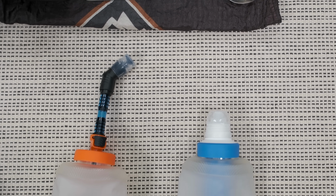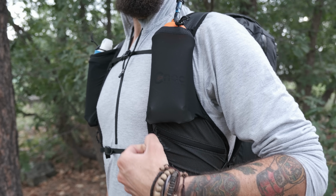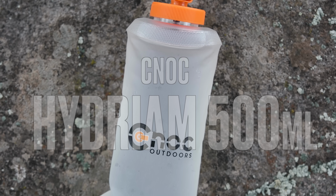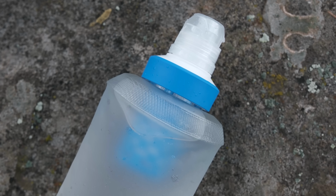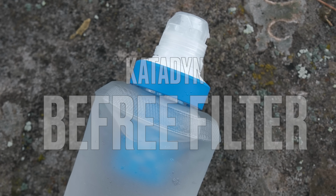Below that are my water bottles that I keep up on the harness of my pack, and those are two new Canuck 500 milliliter Hydrium water bottles. What's cool about these is one of them has a quick drinking straw, and the other one has a Katadyn BeFree filter in it.